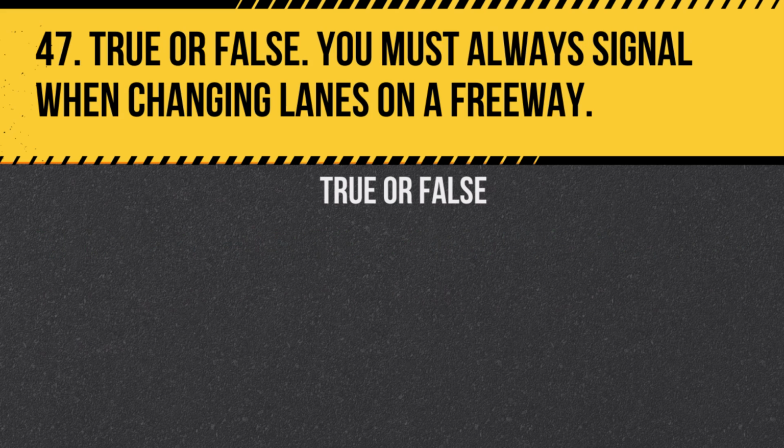Question 47. True or false? You must always signal when changing lanes on a freeway. Answer: True. In California, it is required to signal when changing lanes on any roadway.